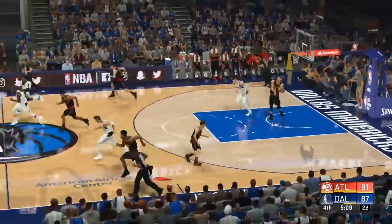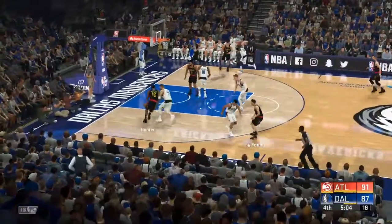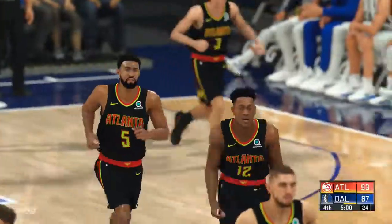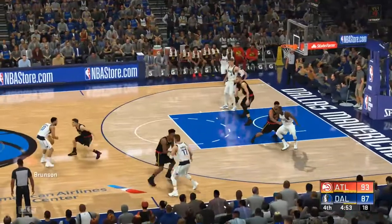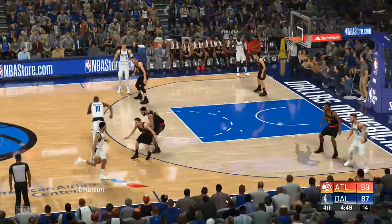Porzingis can't hit. Here's Atlanta. And there's Hunter on the assist from Young. You just can't leave anyone open around Young. He's very capable of spotting his uncovered teammates. Now Brunson.